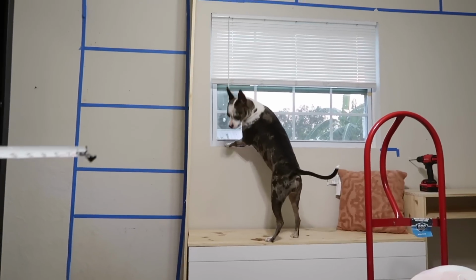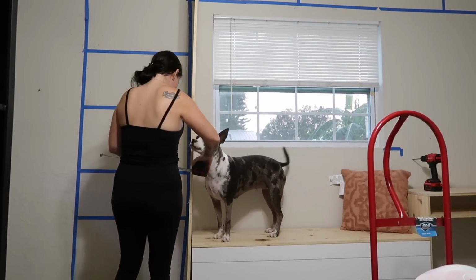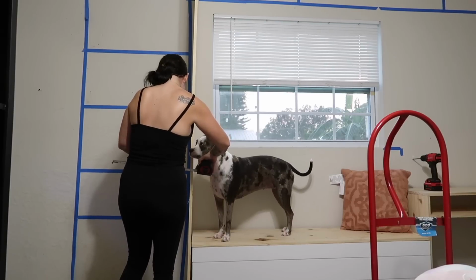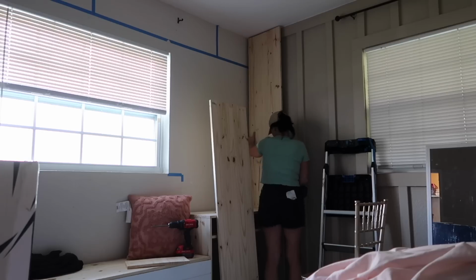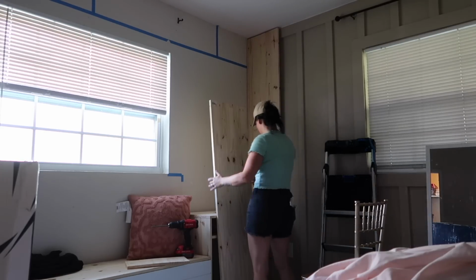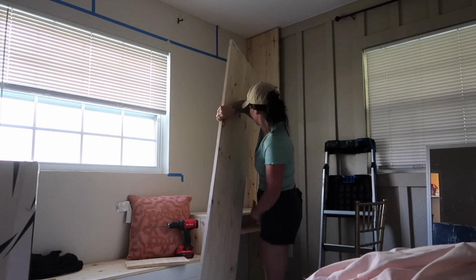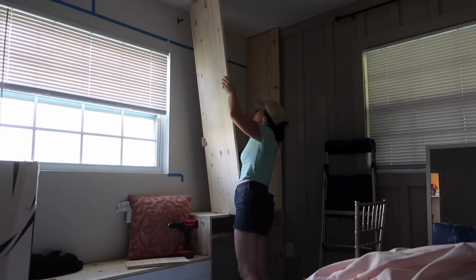But this bench will hold things that we don't access often, like extra blankets or pillows. So it's kind of like a hidden storage situation. And then I went ahead and started working on figuring out the size of the bookcases for the other side. But I ended up skipping a day because it was late. I had already worked on it long enough, and I decided to do this bookshelf on this side first before moving to the other side.